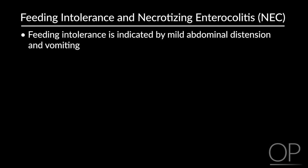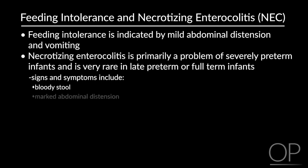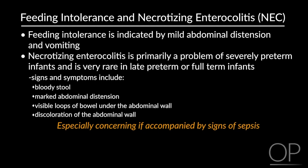The next topics to be covered are feeding intolerance and necrotizing enterocolitis or NEC. Feeding intolerance is indicated by mild abdominal distension and vomiting. Necrotizing enterocolitis is primarily a problem of severely preterm infant and is very rare in late preterm or full-term infant. Signs and symptoms include bloody stool, marked abdominal distension, visible loops of bowel under the abdominal wall, and discoloration of the abdominal wall, especially if accompanied by sign of sepsis.